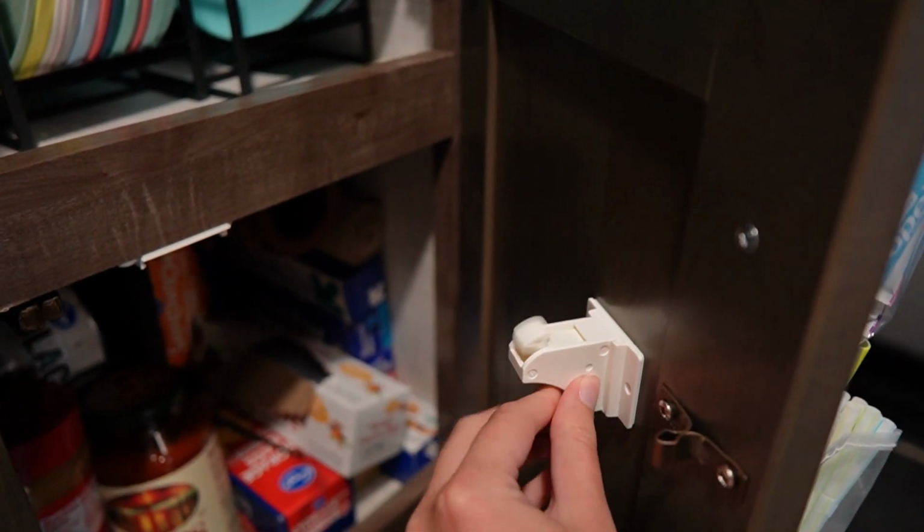But the cabinet did not open. And that is what I will continue to say. That is the positive in this scenario. The cabinet locks I bought work.